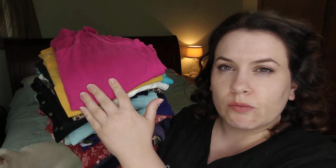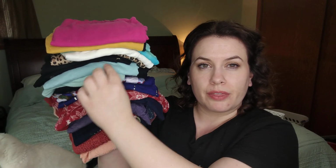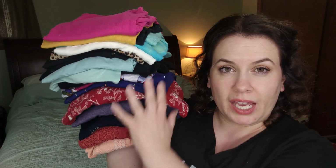All right, so here are all of my tank tops, both the ones that are ribbed if I want to layer or just put under a cardigan, and then my athletic ones where they are like racerbacks that I wear over a sports bra, and then my cute going out ones.